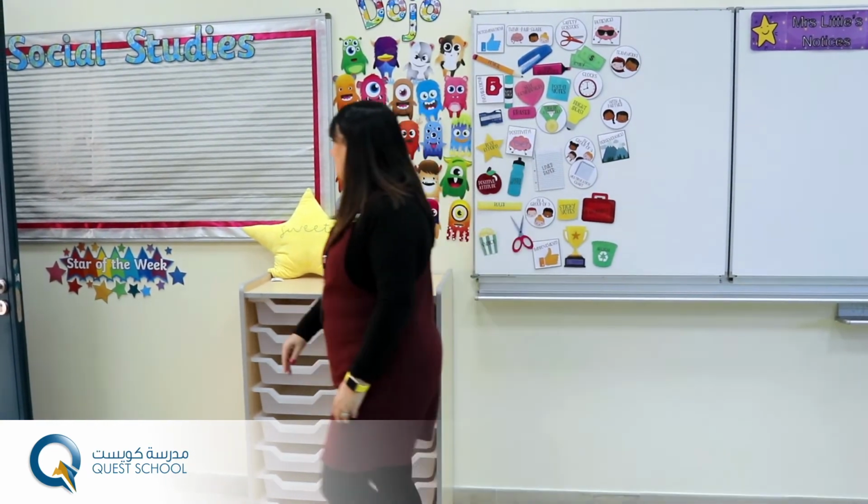Here, these are blank at the moment. These are waiting for my children. So all of my children will have a cubby, and it helps them with their organisation and their independence, and helps keep everything clean and tidy in the classroom, because I do like my classroom to be tidy.